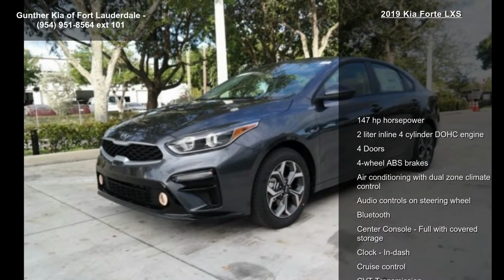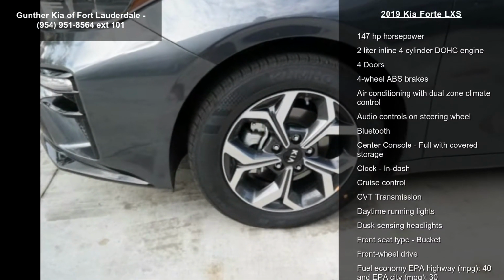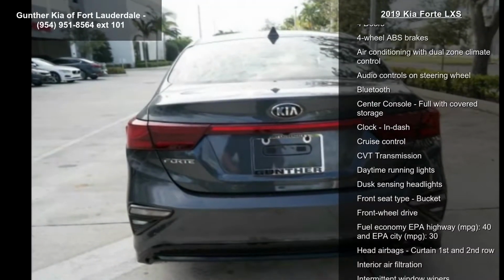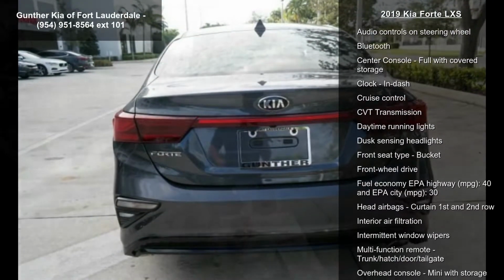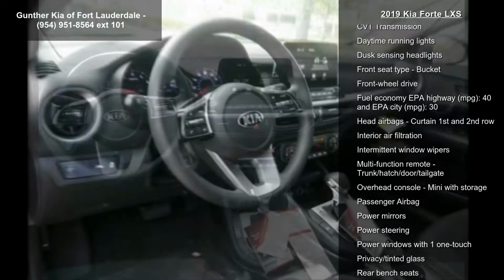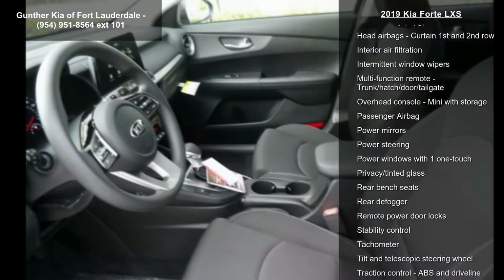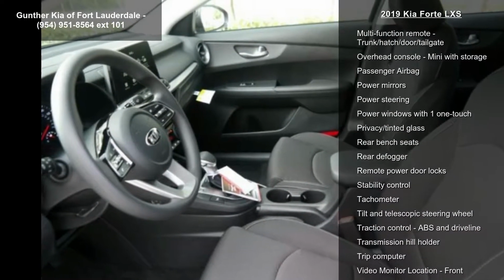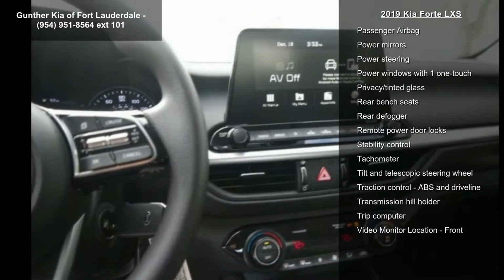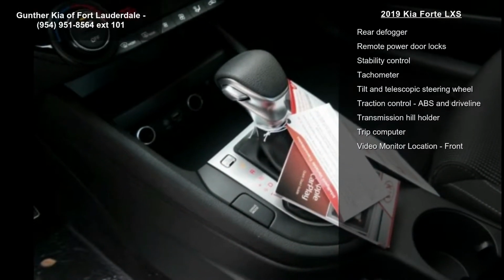Some of the top features included with this vehicle are 147 horsepower, 2-liter inline 4-cylinder DOHC engine, 4 doors, 4-wheel ABS brakes, air conditioning with dual-zone climate control, audio controls on steering wheel, Bluetooth, center console, full with covered storage and clock in dash. If you are looking for a new car, this might be the one.